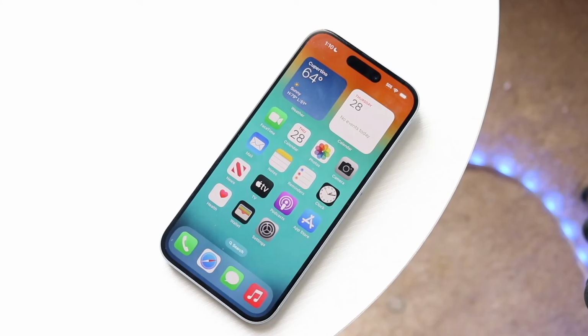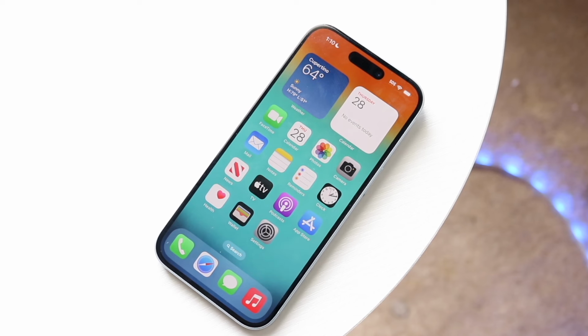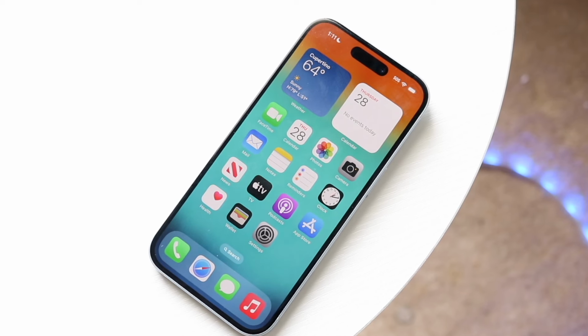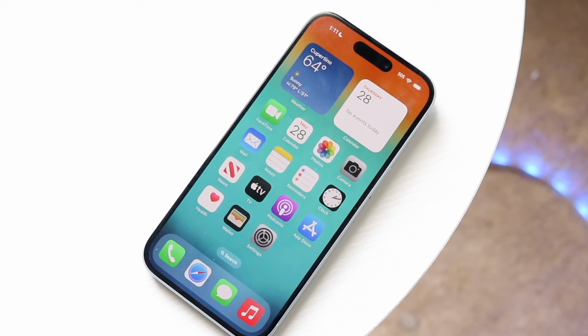So for one, the iPhone SE 4th generation is apparently going to feature a Dynamic Island. Now, I really don't think this is going to happen, and if it ends up happening the way these leakers are stating, I do think it's going to be more of a device that comes at a more expensive, like $599 or $699 price tag.